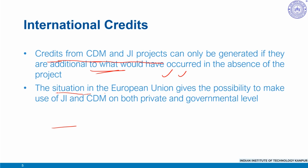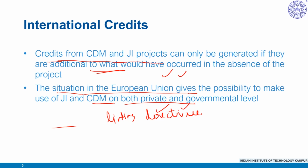Lastly, the situation in the European Union gives the possibility to make use of JI and CDM on both private and government level. For example, governments can use JI and CDM credits to comply with their national Kyoto Protocol reduction targets. Private entities that are covered by the EU-ETS can convert these CERs and ERUs into allowances that can be used in the EU-ETS. This became possible with the so-called linking directive, which wants to ensure that private actors can meet their responsibilities within the European climate policy in the cheapest possible manner.